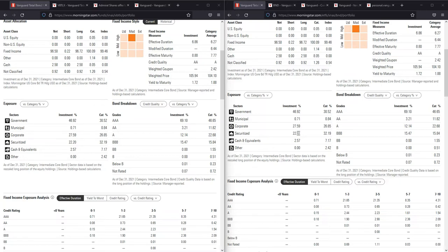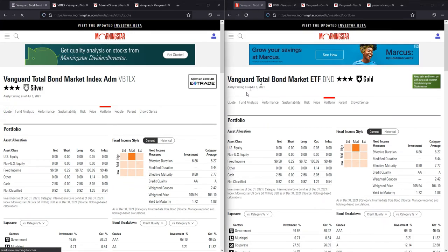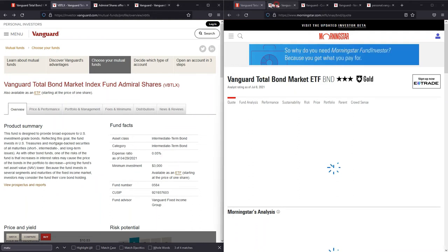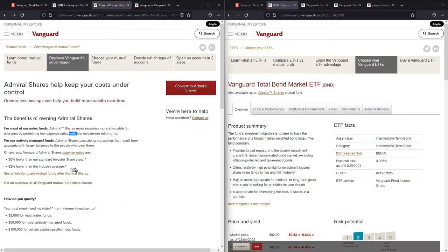What are the actual benefits? You mentioned the benefits that Vanguard identified, which is Admiral share is 35% lower than the standard investor share class. It's 82% lower than the industry average. And they're supposed to be more affordable for everyone by combining low expense ratios. But as we've seen, if you go back to the portfolio page, actually we can see it on the Vanguard's website, the expense ratio is slightly higher for the Admiral shares. Yeah, so the investor class is 0.035 and the Admiral shares is 0.05. So I guess that's not an absolute case, but it just varies per fund.